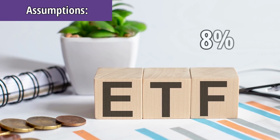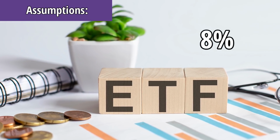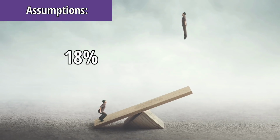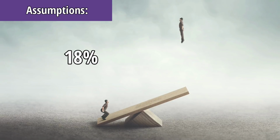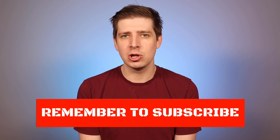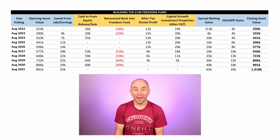Investments in stocks and shares ISAs and SIPs will grow by 8% pre-inflation. Leveraged stocks, bonds and gold in the portfolio will grow by 18% pre-inflation. We also assume a smooth ride in the markets for ease. In reality, it's more likely there will be really good years and some bad years, maybe even a crash followed by a recovery. So, here's my smoothed out forecast route to £1 million.